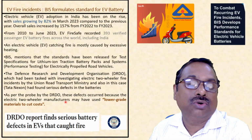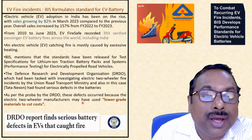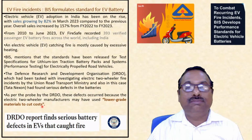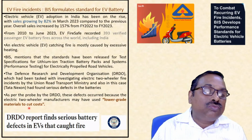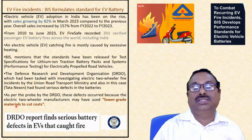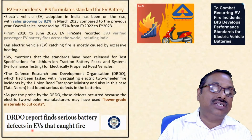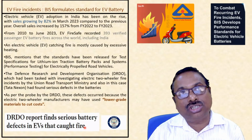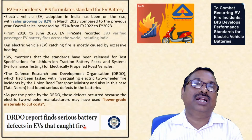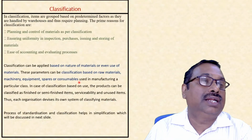As per the DRDO report, these defects occurred because the electric two-wheeler manufacturers may have used low-grade materials to cut cost. That means the manufacturers, for cutting down the cost, used low grade materials for the battery. So the DRDO report finds serious battery defects in EVs. That means these were not standardized earlier. Now BIS has given standardization.